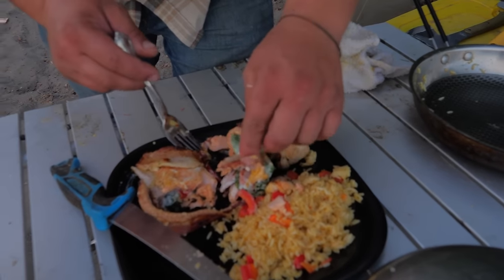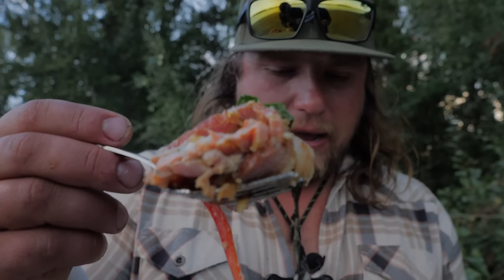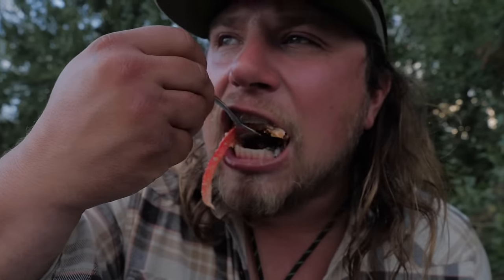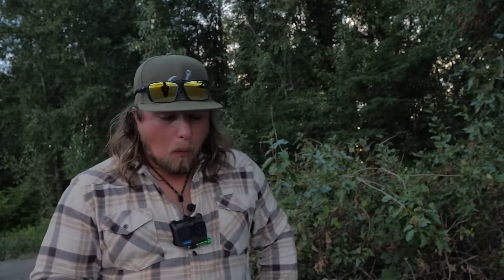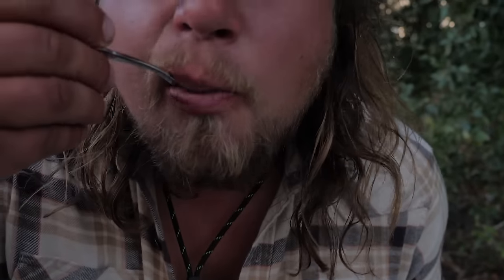Enough said. I got lost there for a second in my own utopia. Look at that. That's a big, big bite, but that's okay. I'm a big boy. Wow. Till death, bacon and fish like this. Wow, that's good. Let's try our rice with a little bit of combo.